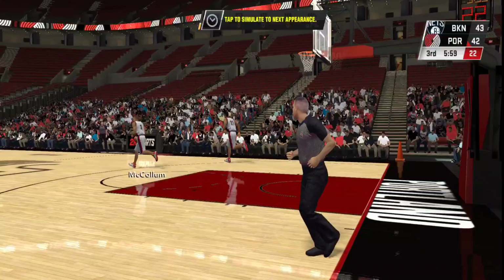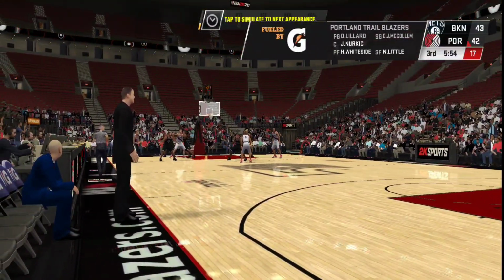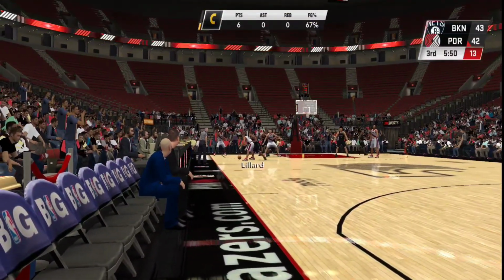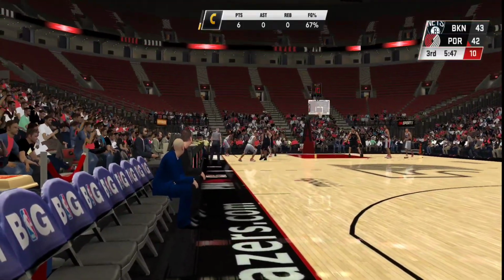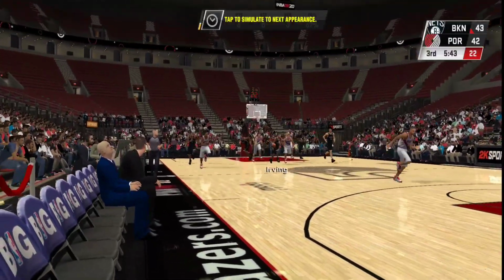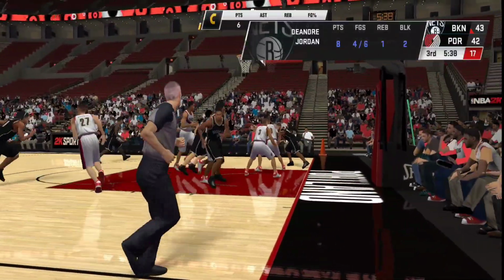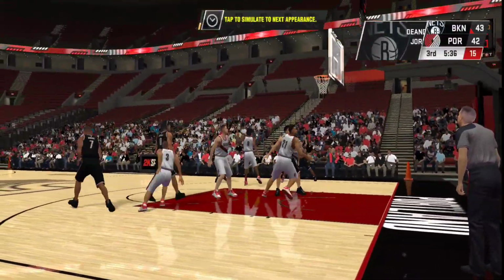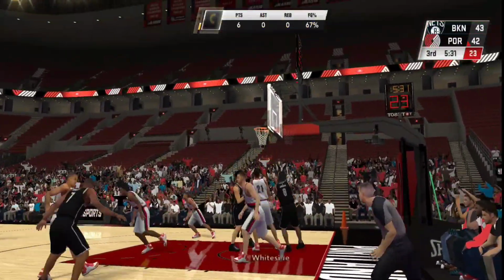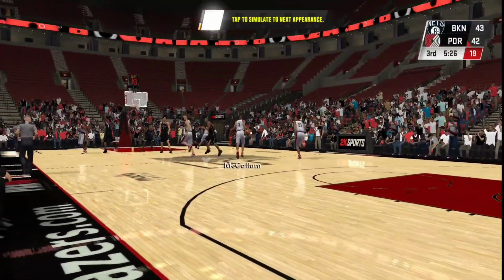Here's McCollum. Pass to Lillard. Little. And he misses the go-ahead basket. Now, here is Irving. He hasn't yet put up any points in this one. An offensive rebound. Second chance shot. Allen's shot is off. Not too much congestion in the lane. I think he could have gotten a better shot that time, no question.